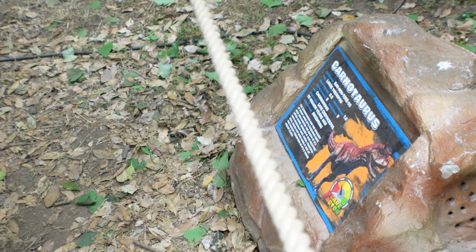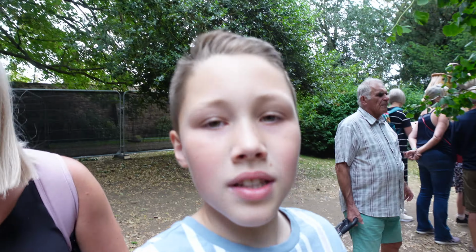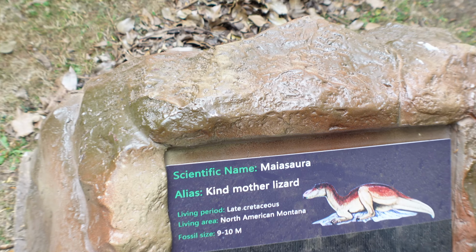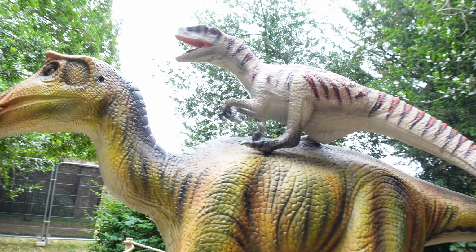Carnotaurus. Try and pronounce that. Carnotaurus, meaning meat-eating bull. There we go.